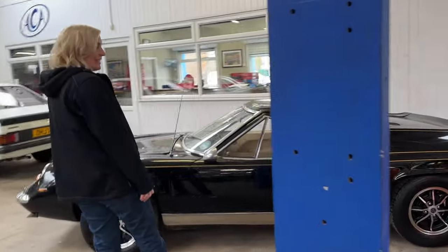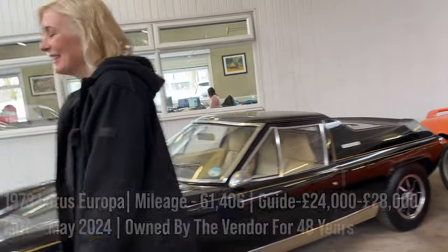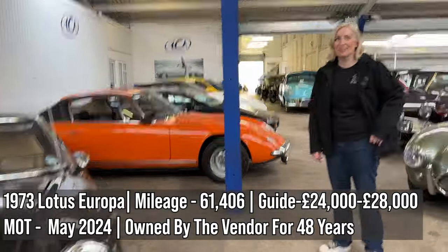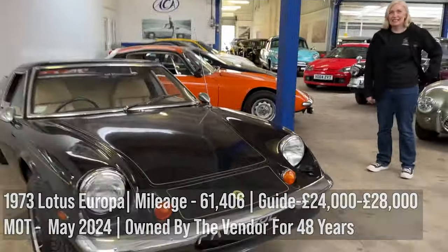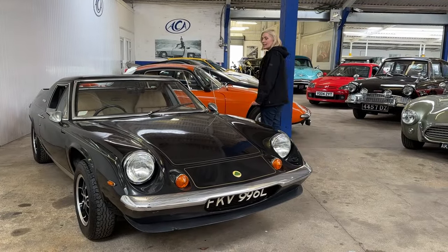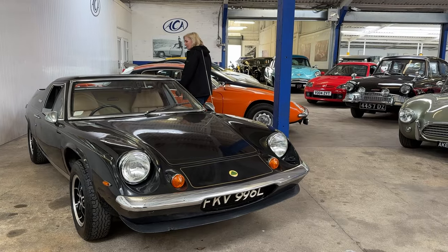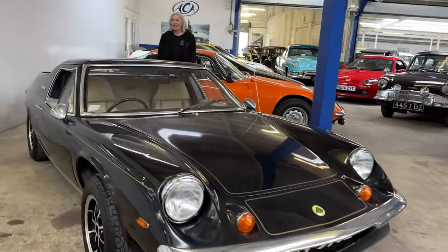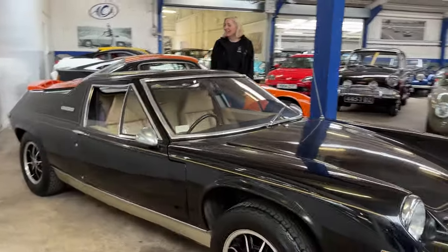And gosh, this is a Europa, is it? I think so. Yeah. These are so cool. But I think it looks a bit ugly, I'll be honest. Yeah, but that's what I like. It's just such an odd shape. I think it's because they're mid-engined, aren't they? And they say beauty's in the eye of the beholder. I love unique, odd, quirky.